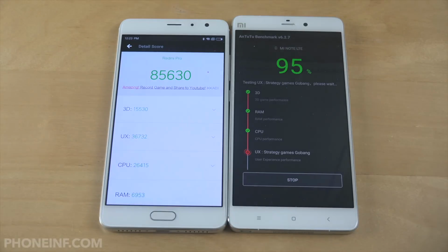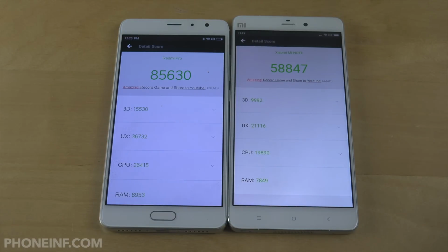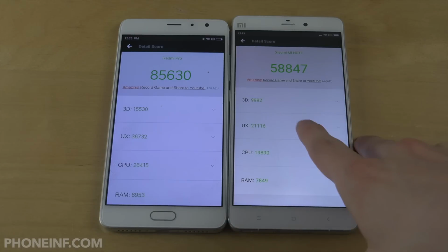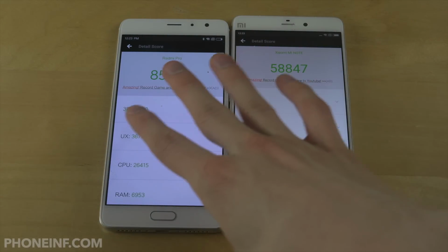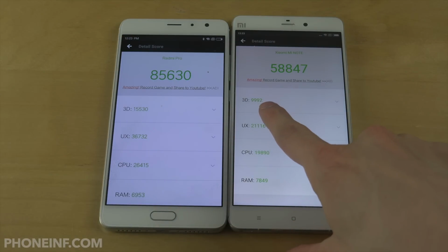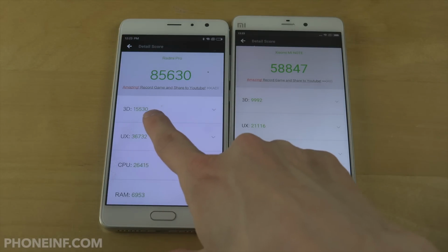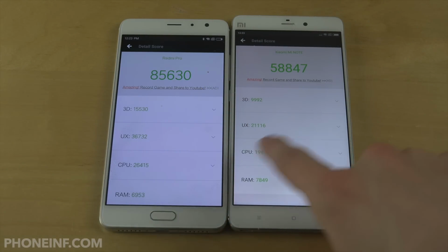Oh wow, 85,630 on the Redmi Pro. That's really good. I did expect maybe around 55,000 or something, but that's really good. Almost 100k. That's crazy. Whoa. Oh wow, this is interesting. 58,000 here. Wow. So there's a massive difference between these two for sure. On the 3D, this one gets almost 10,000. This one 15,000, so a 50% higher score on the 3D side.